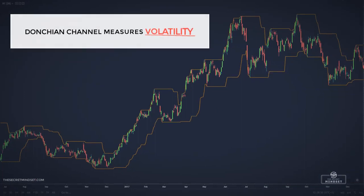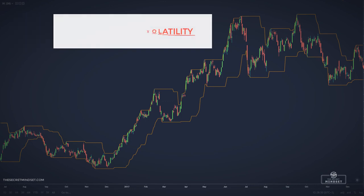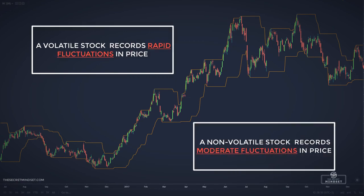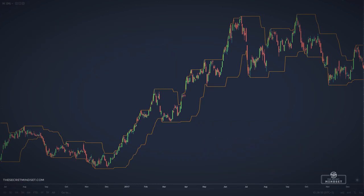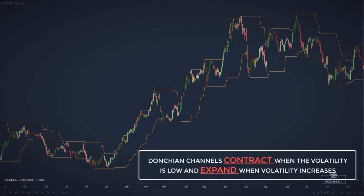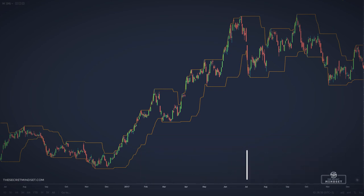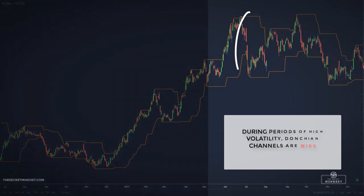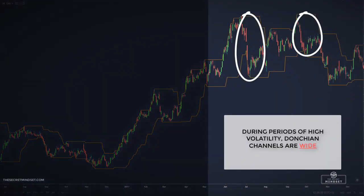Donchian channels is a useful indicator for measuring volatility in a market. Volatility measures the rate at which a stock moves. A volatile stock is one that records rapid fluctuations in price, while a non-volatile stock registers moderate price fluctuations. Donchian channels contract when the volatility is low and expand when volatility increases. During periods of low volatility, Donchian channels are narrow, while during periods of high volatility, they expand drastically.